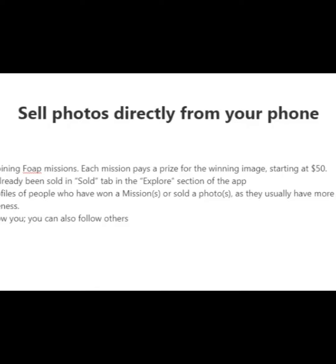Okay, now if you want to have success with this app, you want to analyze the photos which have already been sold. So take a look at the sold tab in the explore section of the app. I also recommend that you analyze the profiles of people who have won missions or sold a lot of photos, as they usually have a lot of good photos which can give you ideas. And lastly, you could create a profile on Foap and follow people. So you can follow other photographers and they could follow you, and you guys can share tips with each other and be more successful in the long run.